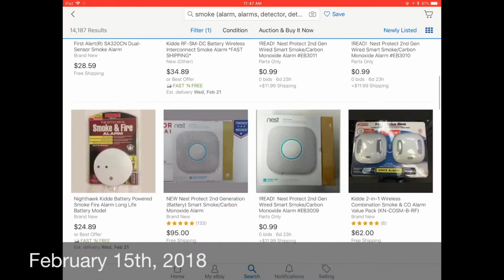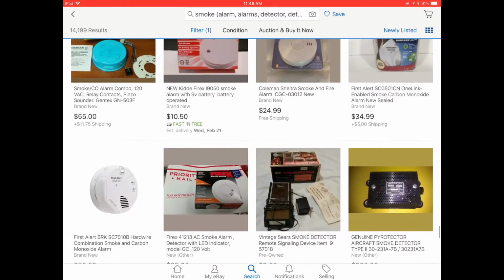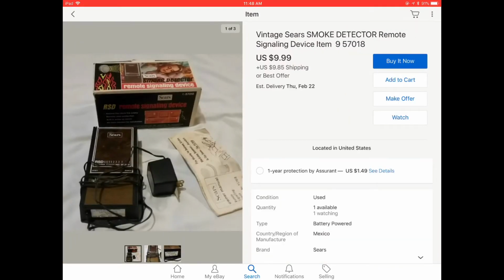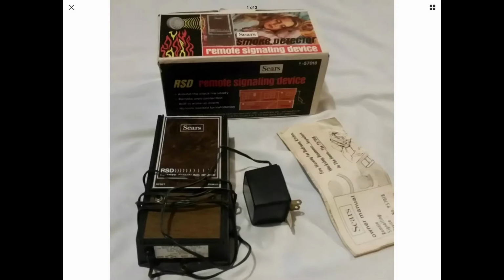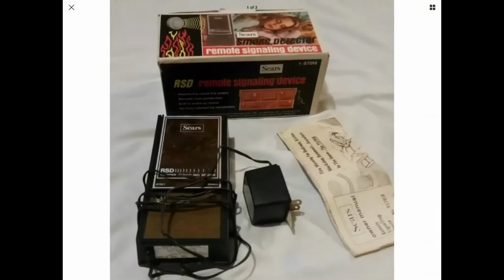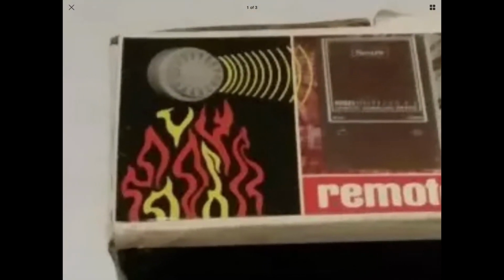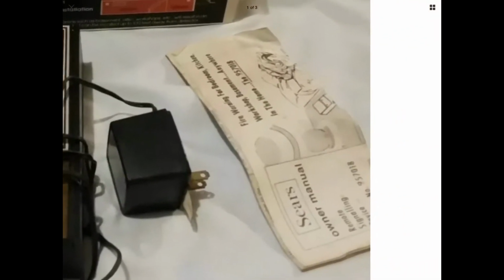It's February 15th. You might hear some pounding in the background. They're working on the apartments around me. But anyway, first thing, and pretty much the only thing, is this Sears remote signaling device. Pretty cool. See the detector on the box. Then when I scroll to this picture, you can see the horn there. Looks mechanical. And then if you heard that whining, that's construction from next door. I zoom in on the picture of the alarm there. Not sure if they use a radio transmitter or the house wiring.